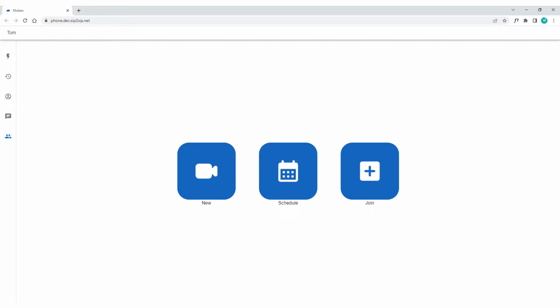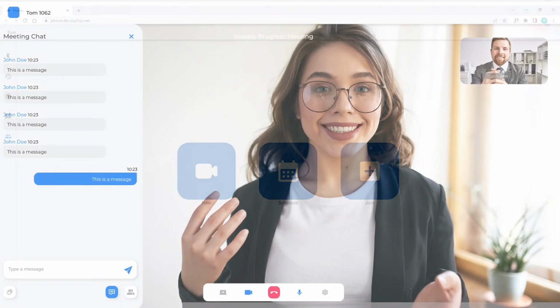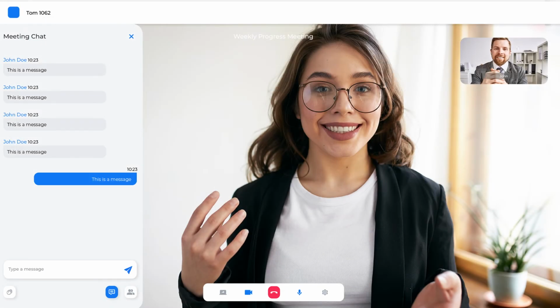And probably we are not sure if you're going to come with a PIN or with a way to approve that person to enter the room. But that's what we are talking about. The new interface for the video conference is coming with the most usual options that you can have.